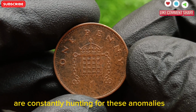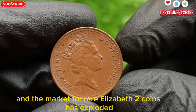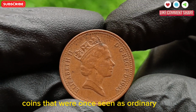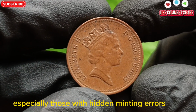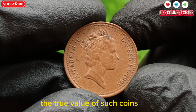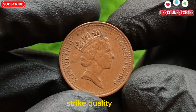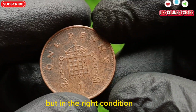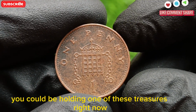Collectors around the world are constantly hunting for these anomalies, and the market for rare Elizabeth II coins has exploded, especially since her passing. Coins that were once seen as ordinary are now being reevaluated for their rarity, especially those with hidden minting errors from transitional years like 1995. The true value of such coins depends on a few critical factors: metal composition, strike quality, and whether the error was ever officially recognized. But in the right condition, this tiny coin can outshine gold. You could be holding one of these treasures right now.